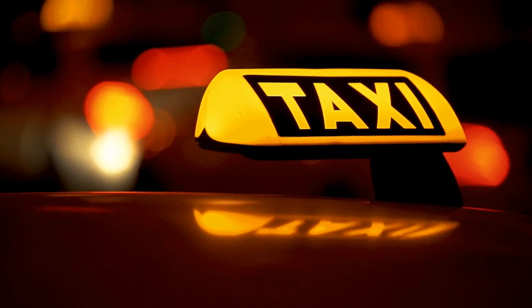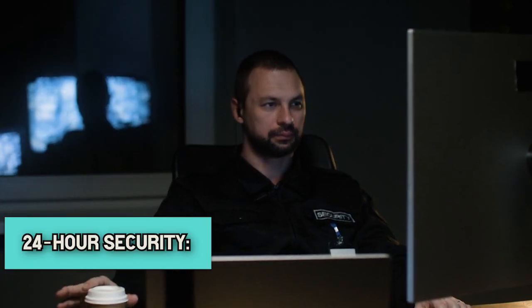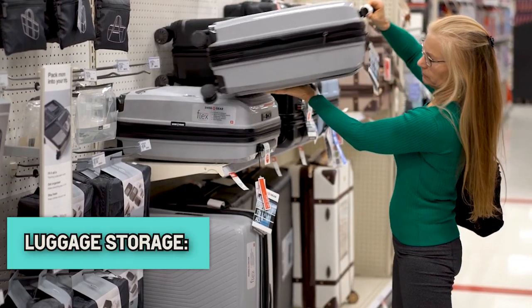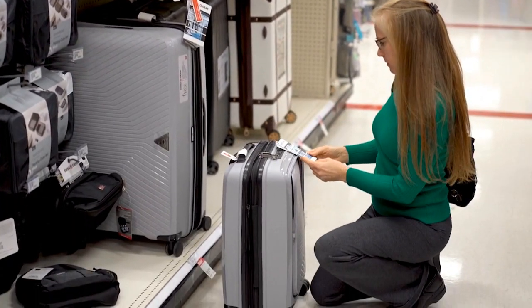Taxi service. Assistance in calling taxis or providing information about taxi services is available at the reception. 24-hour security. The hotel has 24-hour security personnel to ensure the safety of guests and the establishment. Luggage storage. A secure place where guests can store their luggage before check-in or after check-out.